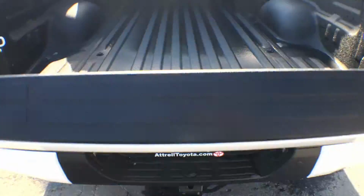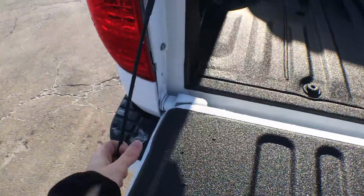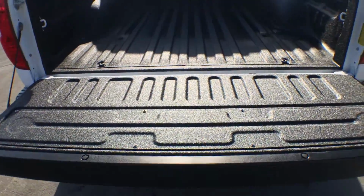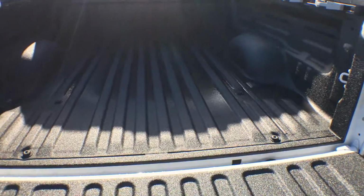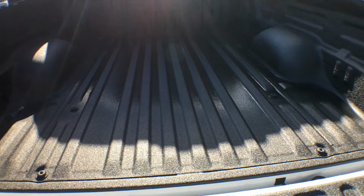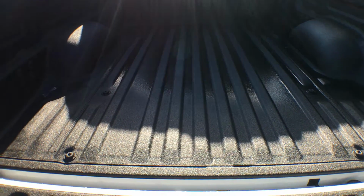So to explain what that is, it's not going to drop down, so it's not going to break these suspension cords here. It actually has a hydraulic system to stop it from doing that. We do have our spray-in bed liner, so feel free to throw your tools back here because the more abuse the better. It is not going to scratch, it's not going to rust. It's literally built to be indestructible.